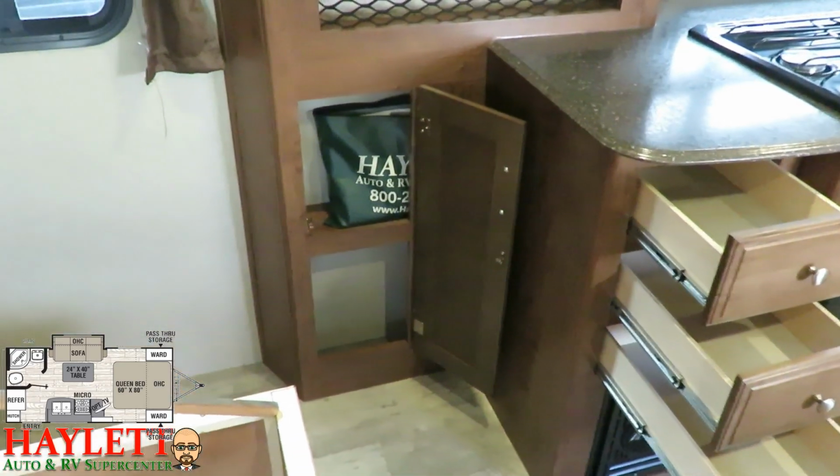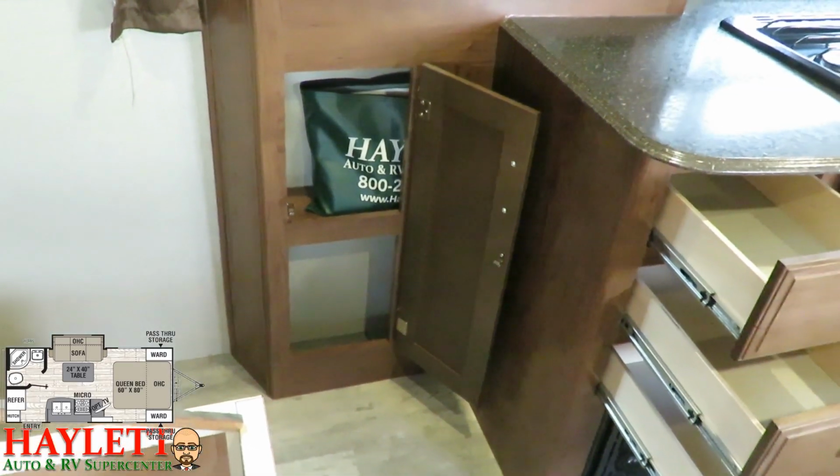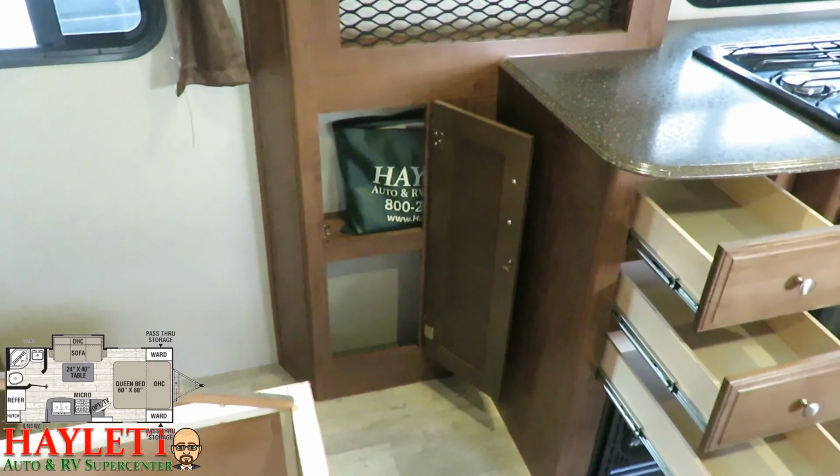Now, this is a bag with all the original owner's manuals. We provide our clients here at Haylett RV with a handy little tote bag to keep all that stuff organized and in one spot.